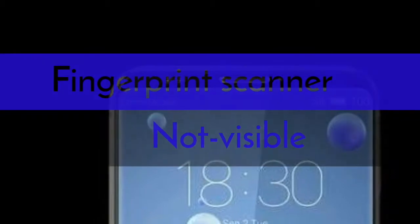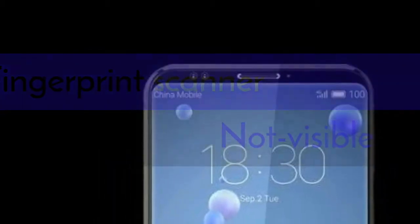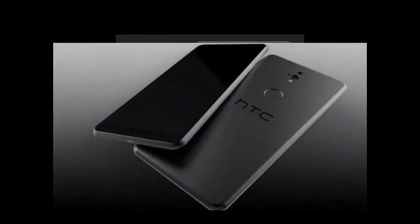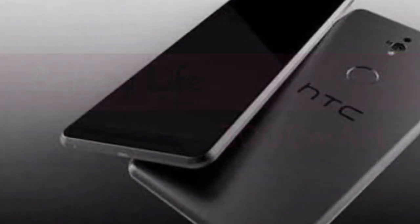There is no visible fingerprint scanner, so it is safe to assume that Qualcomm's under-display scanner is in use here. A Snapdragon 845 processor, 6GB of RAM, and 128GB of storage. The smartphone is powered by a 3000 mAh battery.